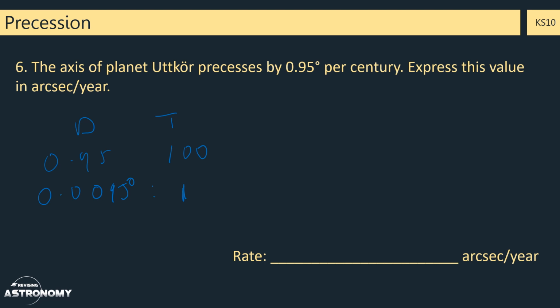degrees into arcsecs. So we know that 1 degree again is equivalent to 3,600 arcsecs. That's for 1 degree. But we haven't got that, we've got 0.0095. So what do we need to do to get from 1 to 0.0095? We need to divide by around about 105. So we would do exactly the same over to this side. And doing that gives us approximately 34.2 arcsecs per year.